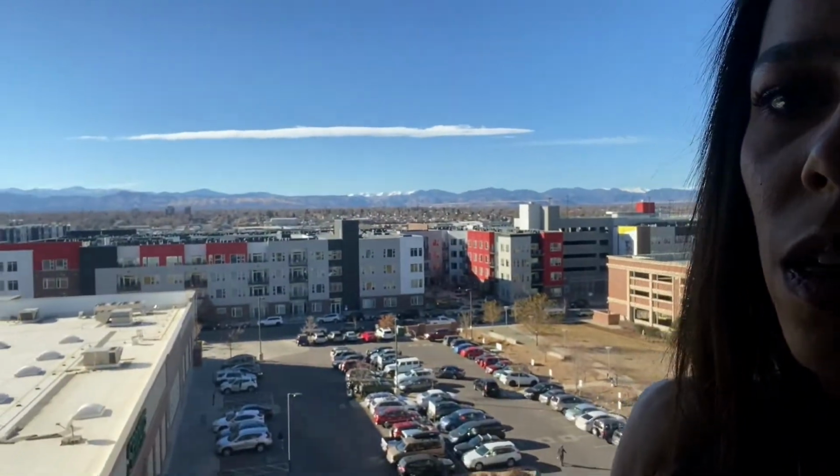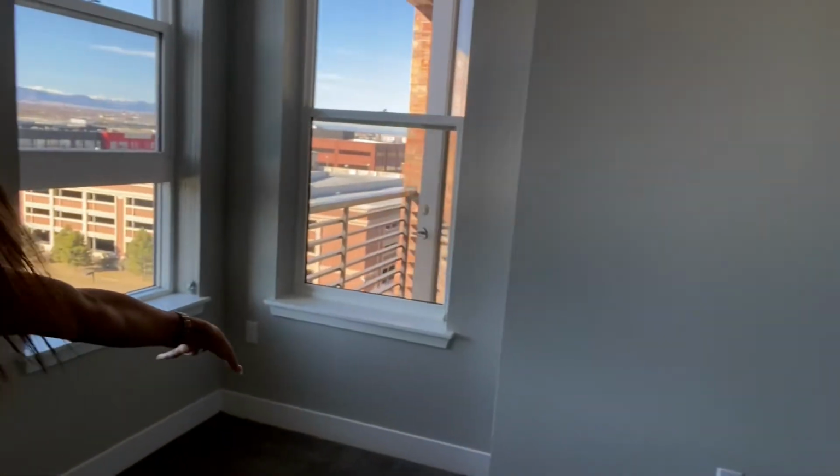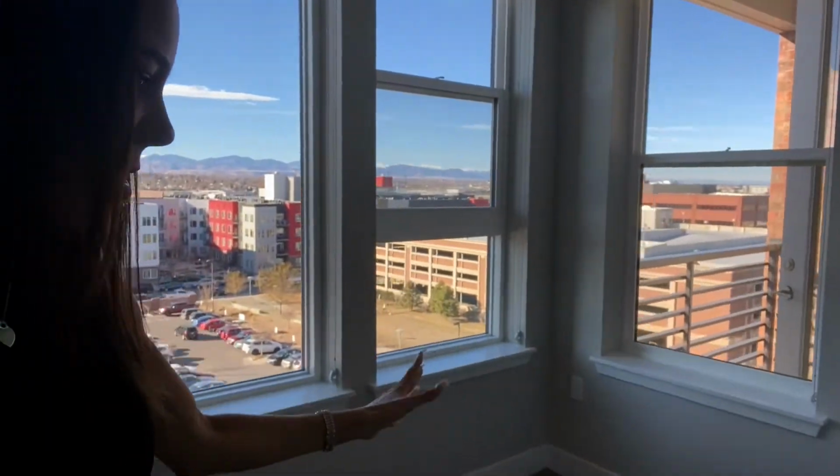I mean, you're definitely still looking at apartments, but you get the views of the mountains. So that is really nice. As you can see, there you go. All of the mountains over there. So that is really nice. And huge windows, huge. I love windows. I would probably put my desk right here in this little corner because that's perfect for it.